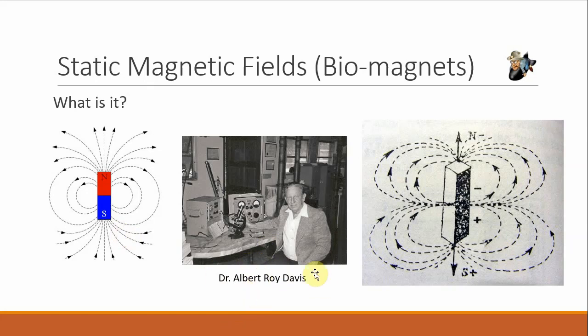This is an introduction, but usually the concept of biomagnets. Dr. Albert Roy Davis is the founder, the father of this type of science. He was the first individual to really buck up against mainstream academic science, saying, look, most scientists view magnetic fields of a magnet, obviously you've heard of North and South Pole. You see that on compasses and things like that. This is how mainstream science looked at magnetic fields. This was way back in the day. Everything's in black and white, so you can imagine how old it is.